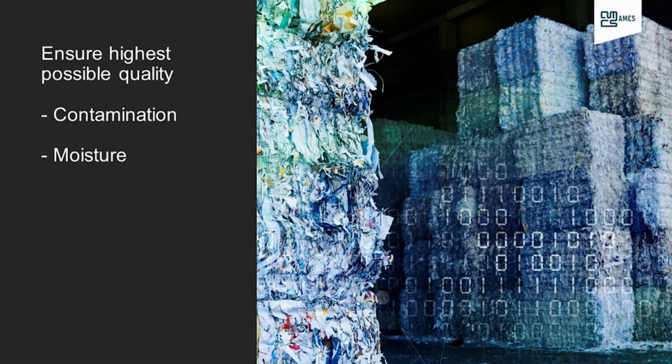I can even get to a point where I ordered a load of OCC, but 3 of those bales are mixed paper. My facility takes mixed paper, but that's not what I ordered. So what I'm going to do is negotiate a different price, likely a lower price, for the 3 bales of mixed paper you stuck on my OCC load, because that's not what I asked for, right? It gives you that negotiating power.